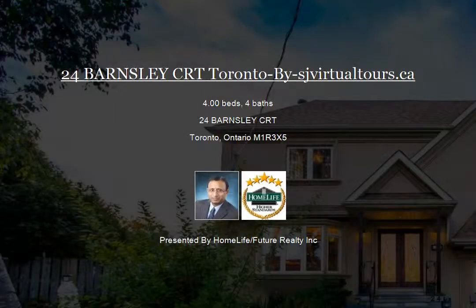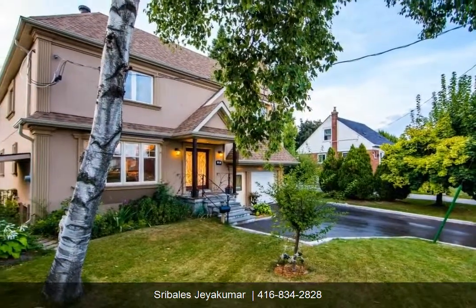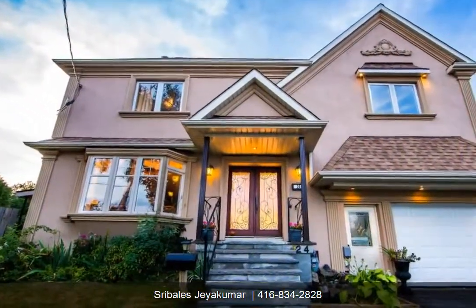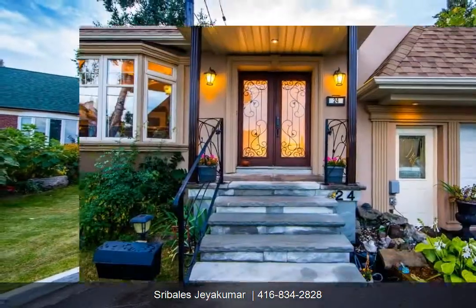Absolutely stunning luxurious house for sale in high demand area Warden Avenue and Ellesmere. This house has four large bedrooms on the second floor, with a 5-piece luxurious washroom in the master bedroom. The second floor has an open large balcony through the family room and has a skylight, which makes the house bright.